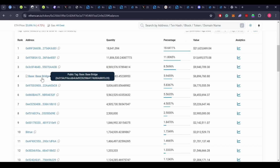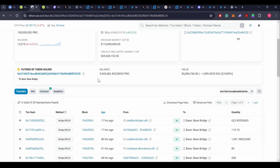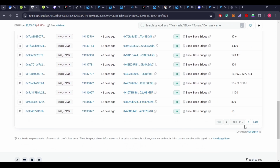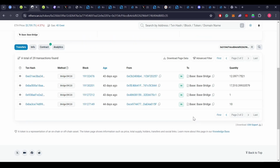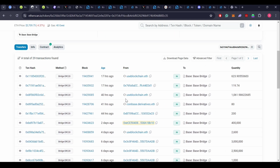So in terms of Pro, we can look here, these are the bridge tokens to the base. As you can see, as of now around 5.9 million have been actually bridged, which is pretty big. So in terms of transfers, let's see when that happened. As you can see here, the first one I believe was 44 days ago, and as of now they have actually rapidly been being bridged, which is pretty big.